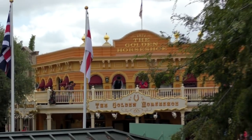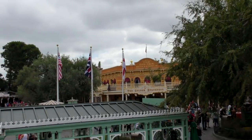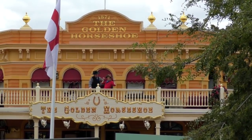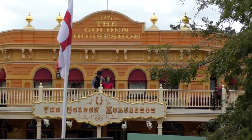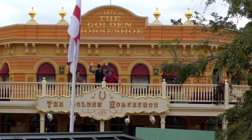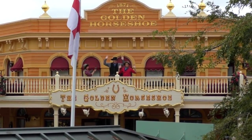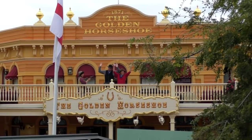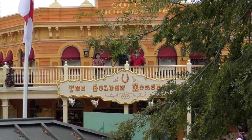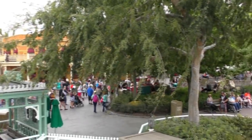So we took the show up to the second floor of the Mark Twain, you guys. It's just an all-around experience when you come to Disneyland, no matter where you go. All right, engine room. Let's go. Mark Twain time.